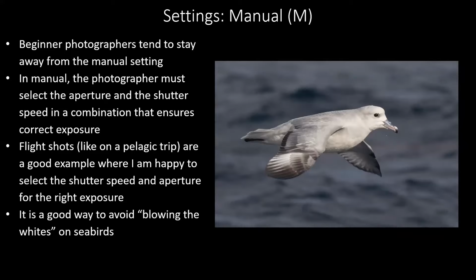You can set your shutter speed at, let's say, 3,000th of a second, and you want to photograph at f7, f8, or f5.6, and you will then let your camera adjust the ISO in order to get the right exposure. So it's very useful when you're photographing pelagic birds like this southern fulmar, where you want to set your shutter speed really nice and high so that you get that frozen image, and then just let your ISO adjust.